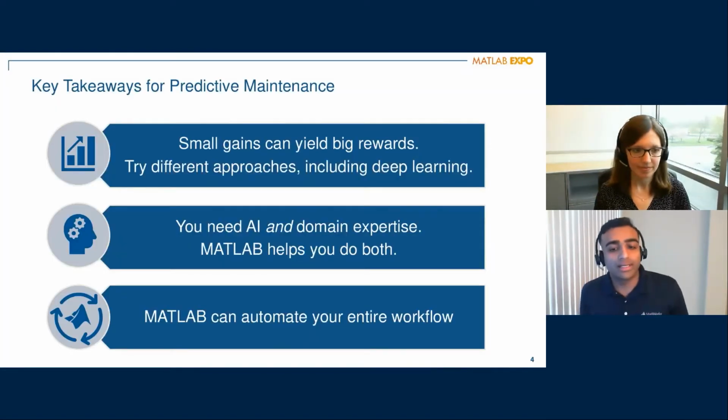Okay, so what are today's key takeaways for predictive maintenance? To start, small gains can yield big rewards. What I mean by that is when you operate equipment 24/7, even 1% more confidence can translate into millions of dollars in savings. So you should explore a variety of modeling approaches to achieve the best results, including deep learning.